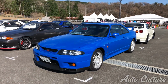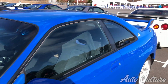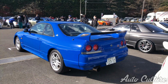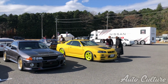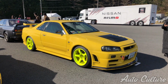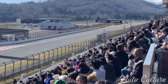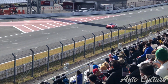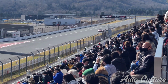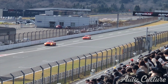Another noteworthy GTR here, another R33, is the LM Limited, I believe. It doesn't say, but I'm pretty sure it's an LM Limited because of the color. These were also produced in some limited number. And then a quick highlight to this, because you don't usually see too many yellow R34s. Not sure about the wheel choice, but apart from that, looks very nice. Seems like there's a few old cars on the track now. Look at that old S15.